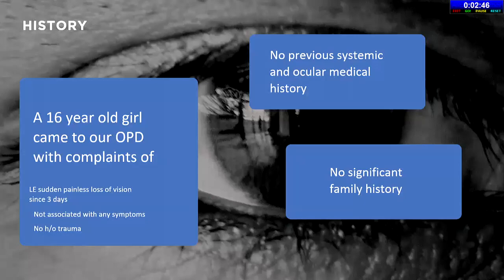So we had a 16-year-old girl who came to our OPD with chief complaints of sudden painless loss of vision in the left eye since 3 days, not associated with any other symptoms. There's no history of trauma. There was no previous systemic or ocular medical history. There's no significant family history.